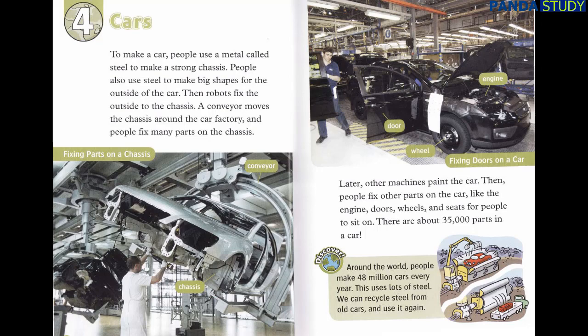Discover! Around the world, people make 48 million cars every year. This uses lots of steel. We can recycle steel from old cars and use it again.